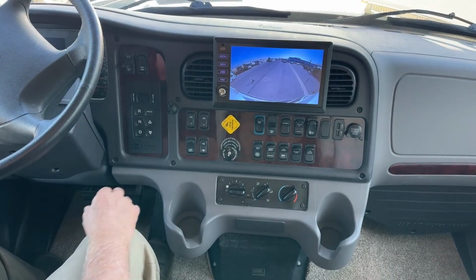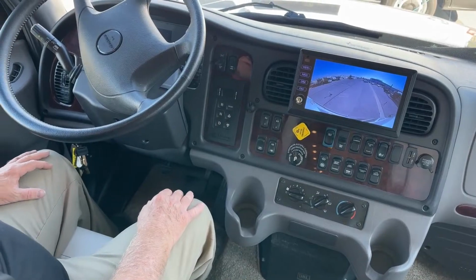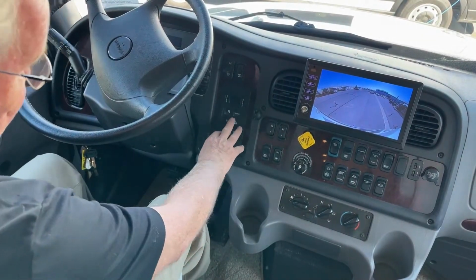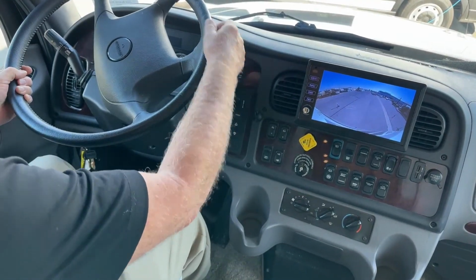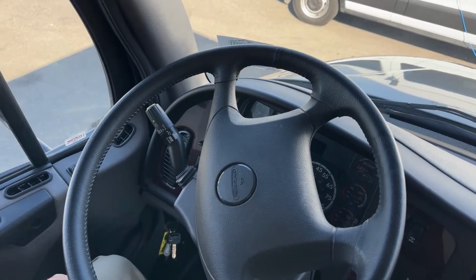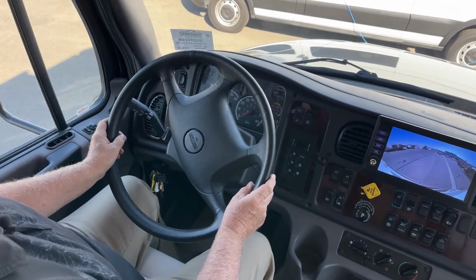Over here we have our window switches, our lock and unlock, mirror heat. Simple 6-speed Allison transmission right here at your fingertips. Now I know a lot of the newer ones have gone to the control on the column, so it keeps your hands and eyes forward, but I don't mind this at all. It's very easy to see, easy to find. If you want to lock your differential together. Over here on the left we have our cruise control and our lights. Again, very easy to access. There's a pedal here that I can tilt and telescope my steering wheel.